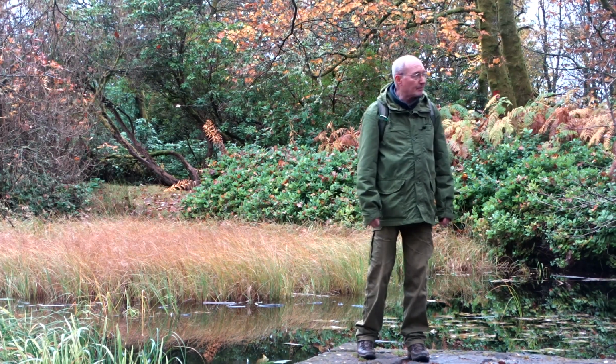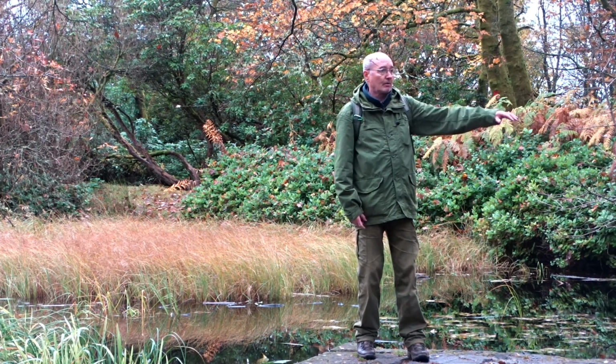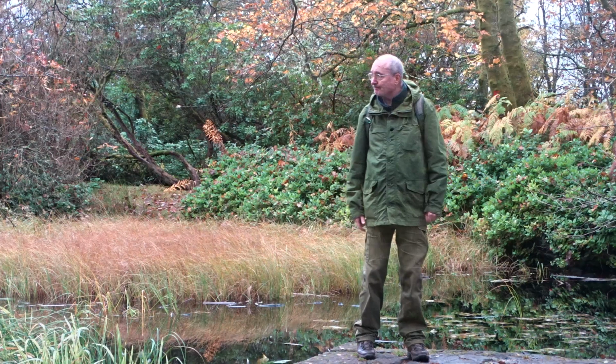So anyway, we'll leave Gallow Hill and we'll see if we can find the remains of some of these animal enclosures just at the rocky edges of the hill.